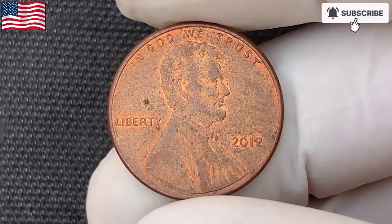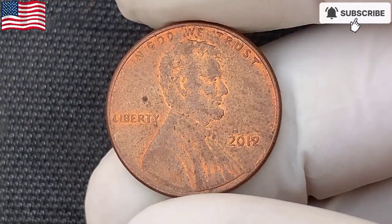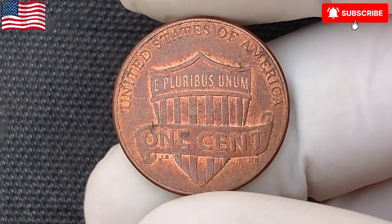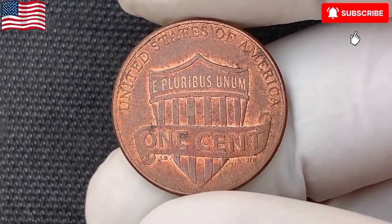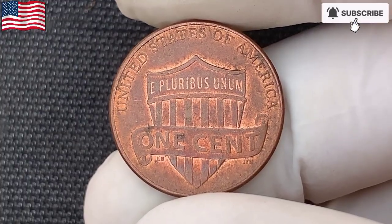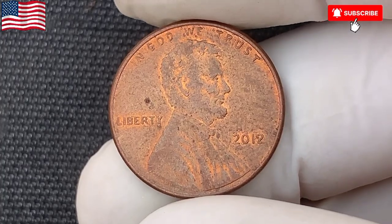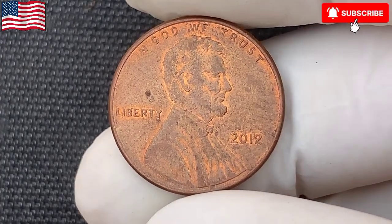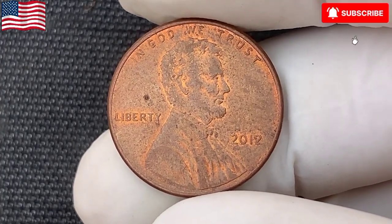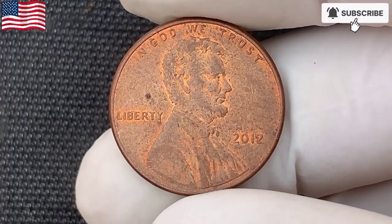The 2012 penny belongs to the Lincoln Cent series, which has been a staple of American currency for over a century. Featuring Abraham Lincoln's iconic profile on the front and the Union Shield on the back, this design was introduced in 2010 to replace the Lincoln Memorial reverse. The shield symbolizes President Lincoln's preservation of the United States as a single, united nation, a powerful image packed into such a tiny piece of metal.